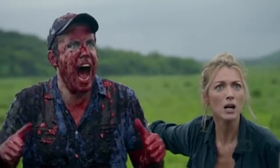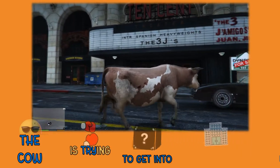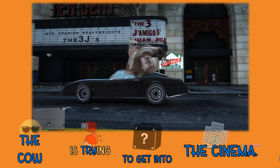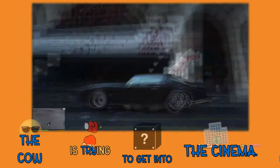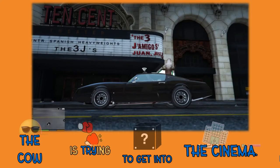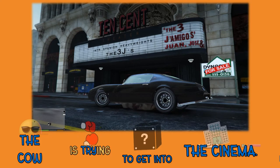This is the height of animal cruelty. Let's get out of here. Get in the car, cow. Let's get out of here. Let's go to the police. That's right. So you can't get into the cinema, but you can get into the car. Amazing. Drive! Go! Oh damn, yeah, I'm so stupid. Yes, the cows can't drive.